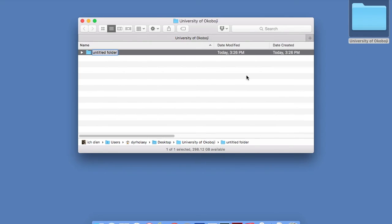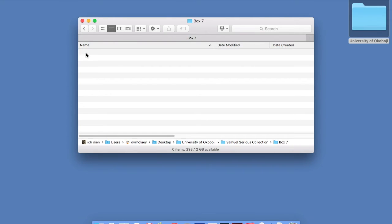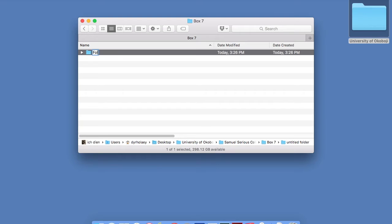For example, you would create a folder named for the archive. Inside that folder, you would create another with the name of the collection you are shooting. Inside that folder, you'll create a folder with a box number. Finally, you'll create a folder with the folder name or the folder number.